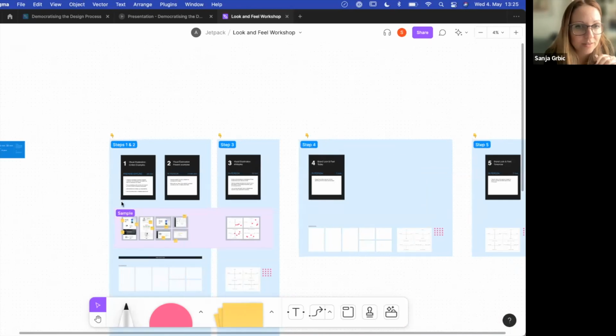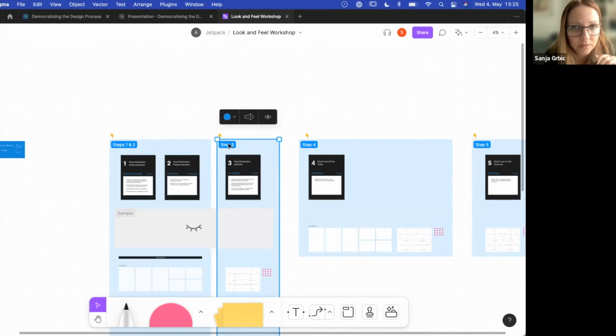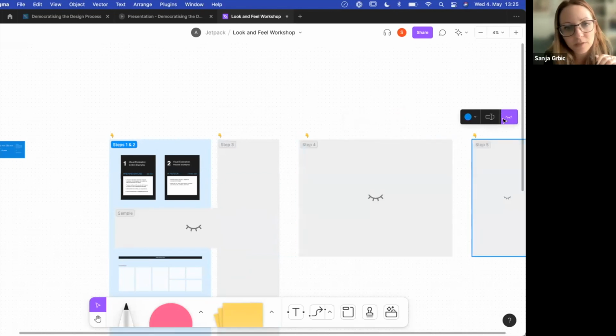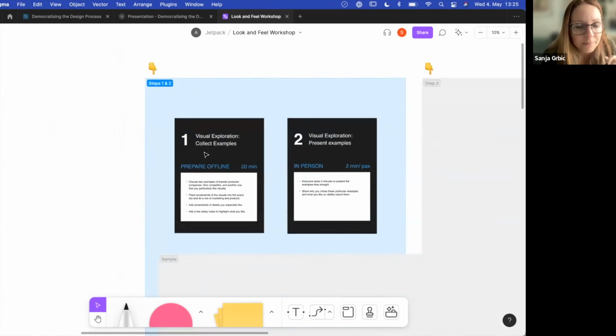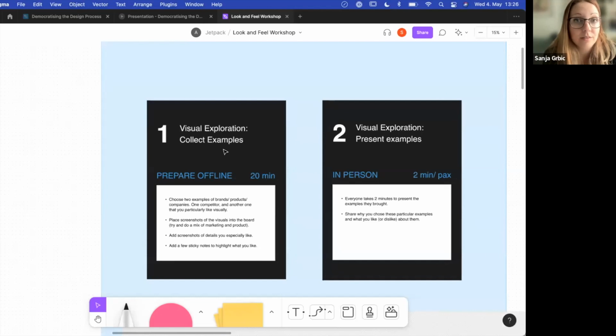Let's go through the steps. So I'm just gonna hide these, so that it's a little bit easier for me to present. Step 1 and 2 are the most important ones and can also be done separately and for any type of project.